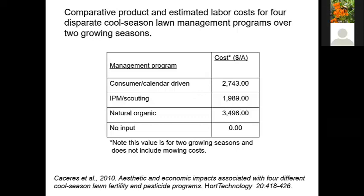And surprising to some is that the natural organic approach is quite a bit more expensive, almost twice as much as the IPM and scouting program, because these natural organic programs are certainly not inexpensive. So between those fertilizers, the very unique forms of biological products that we try to control things with, very significant costs. And no input, since we're not counting mowing, didn't cost me anything. But again, we've got a lawn that was very shaky in terms of its credibility as a lawn. Again, that's up to the owner to say it is or is not acceptable. But when you consider uniformity and green color, of course, it's not going to compete with the other systems.